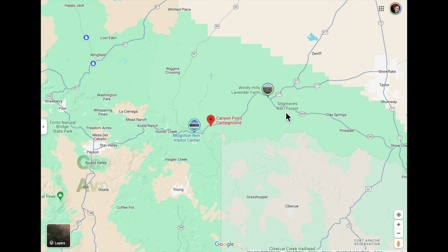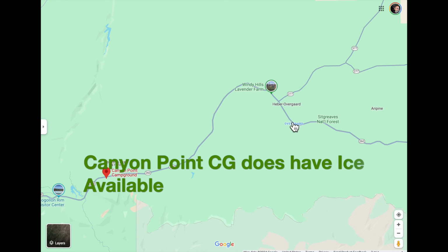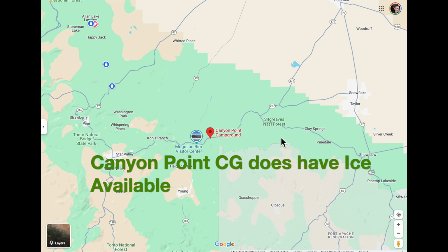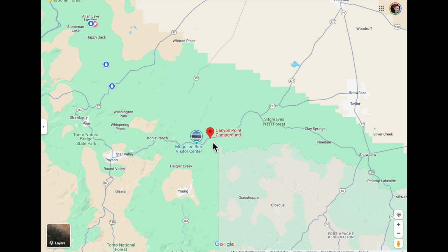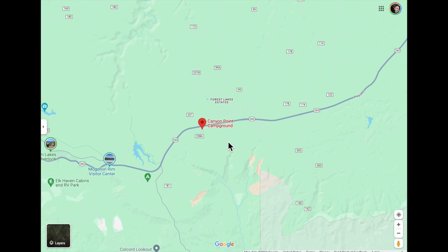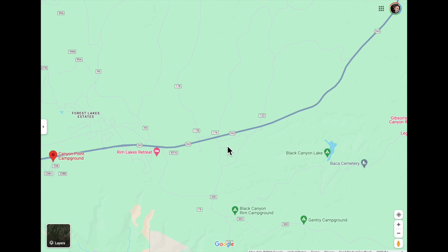Or if you're coming from the west side here, maybe stop in Heber or Overgaard. There's a lot of little markets there. Those are smaller communities. Your better chance is, if you're coming in from Show Low, stop in Show Low and get groceries. If you need last minute items when you get to Canyon Point Campground, there are a couple of little grocery stores, or I want to say little markets, in Forest Lakes.